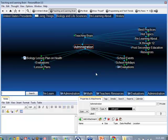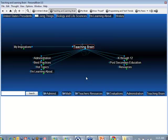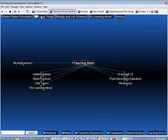Now, in terms of looking at content, whether you're presenting to your peers or maybe to a class of students, there are a lot of really interesting things you can do with the display options in the brain. So I want to take some time to cover the display. Let me go back up to the top of Teaching Brain. I'm in my normal view right now that shows my notes, my properties, and attachments. A double click to make this full screen brings the relationship map to the forefront.